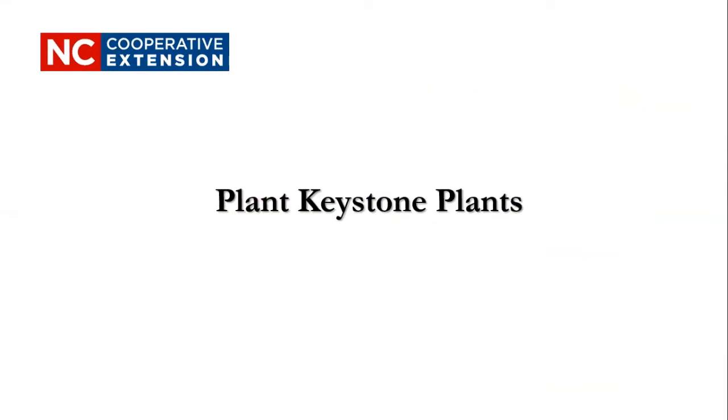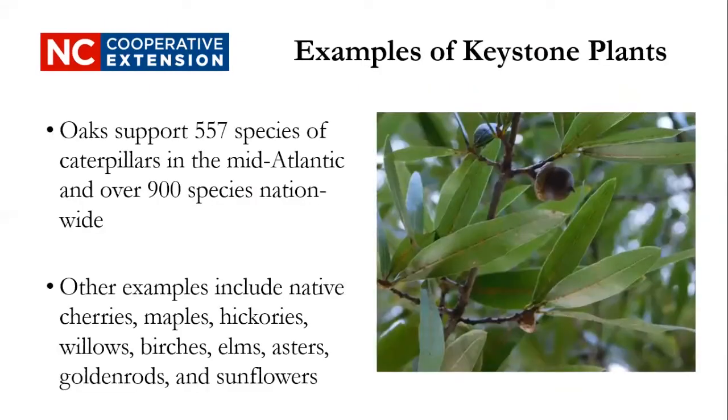And I mentioned the keystone plants earlier. Some examples of those keystone plants would be oaks. They support 557 species of caterpillars in the Mid-Atlantic region. Other examples of keystone plants would include native cherries, maples, and hickories. Some of these are trees and some are perennials like goldenrods, sunflowers, and asters.